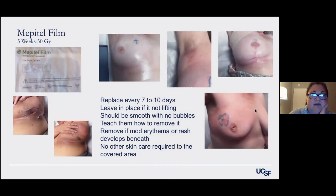So Mepitel Film is one of the recommendations that came out of that skincare group. I think we're probably one of the only institutions in Northern California that use it routinely, because it's not very accessible to institutions, and we have a special purchasing agreement with the company to purchase it. But it really helps cut down on the radiation dermatitis.